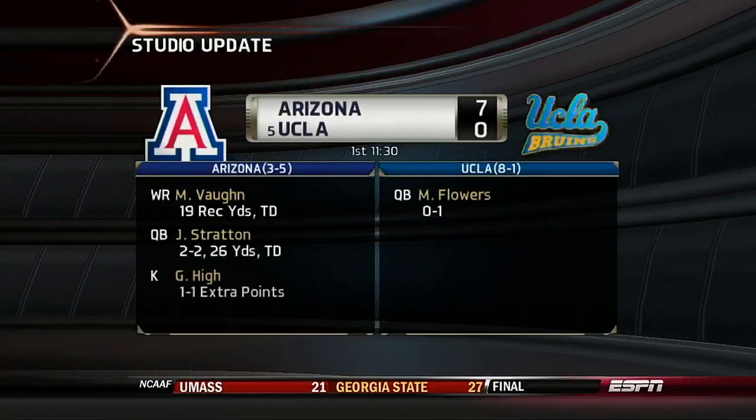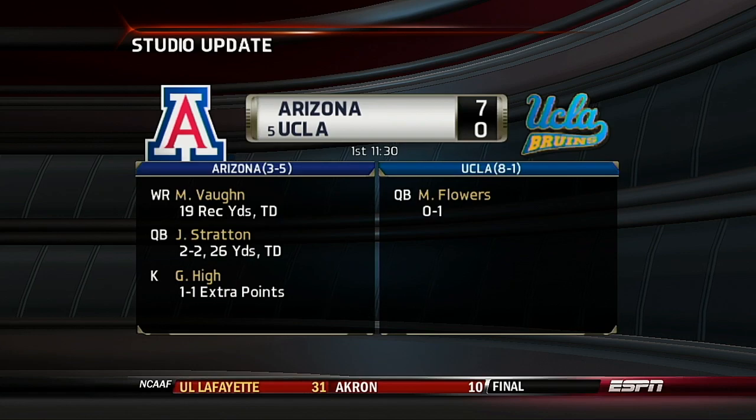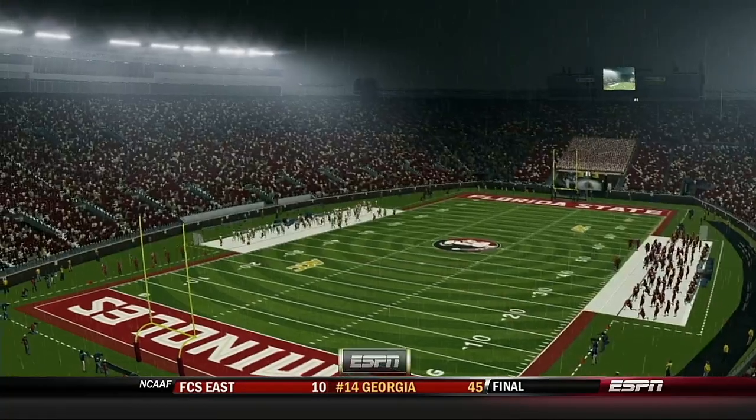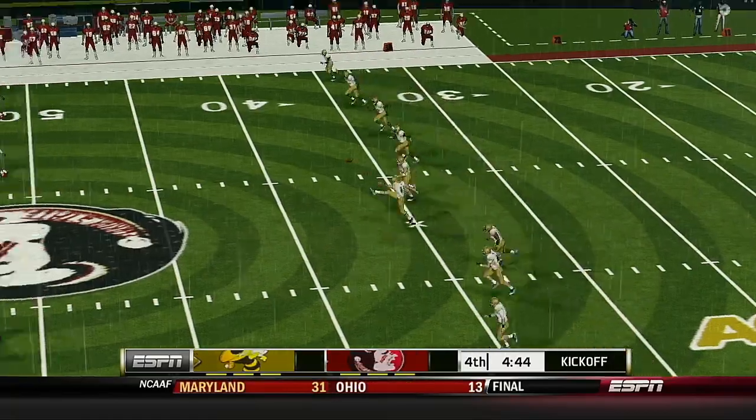Time to take a look at the Pac-12, where quarterbacks rule. The Wildcats have the perfect connection and a touchdown. Arizona leads it 7-0. 10-point game here, Reese, 17-7. Everyone's all lined up and ready for the kickoff.